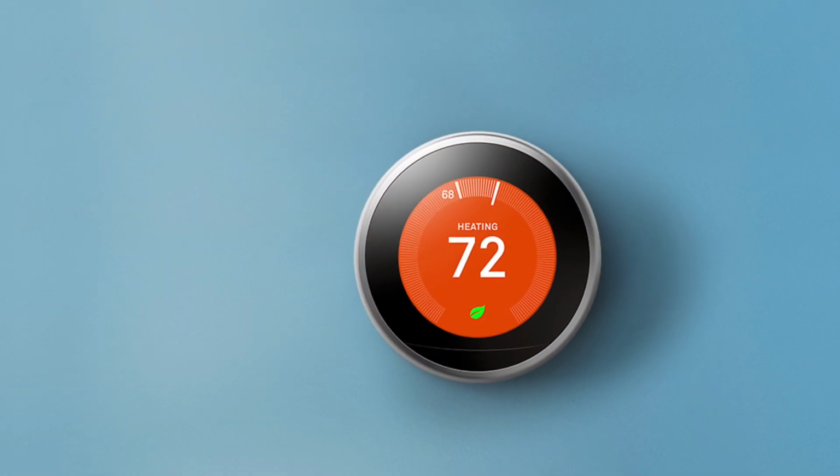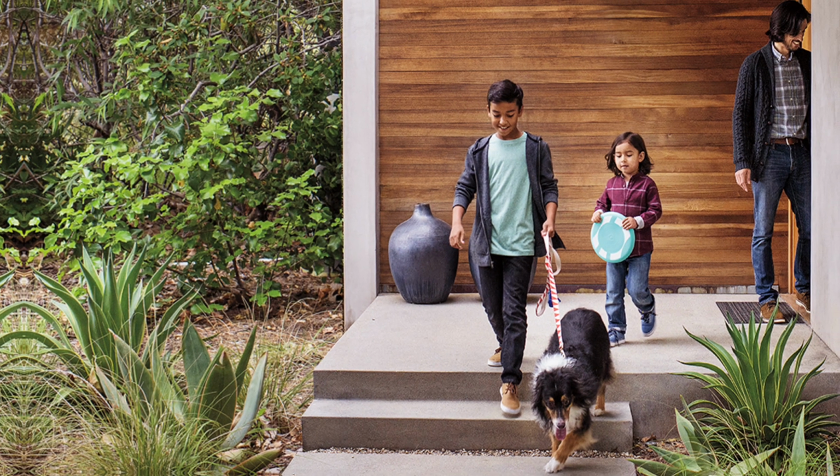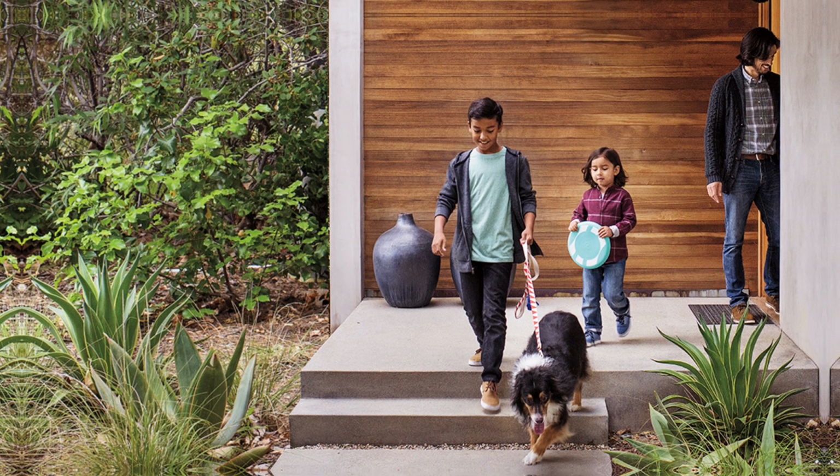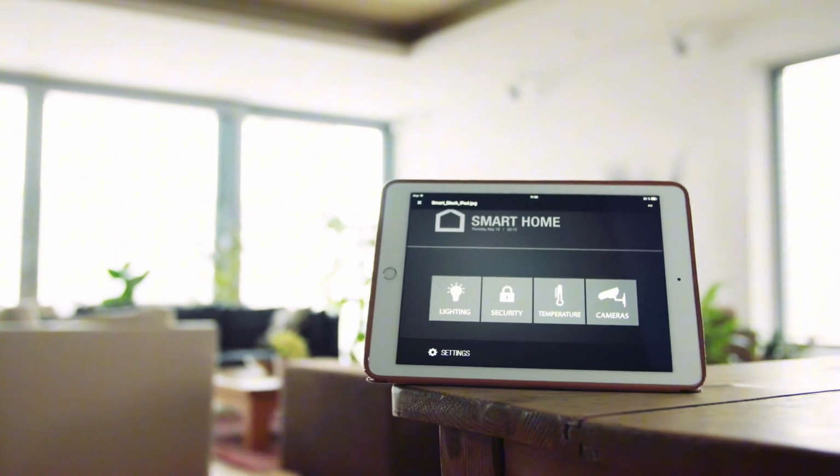3. Google Nest Learning Thermostat. Best for those who want a thermostat that learns and adapts to their schedule, offering autonomous energy management and detailed usage reports.